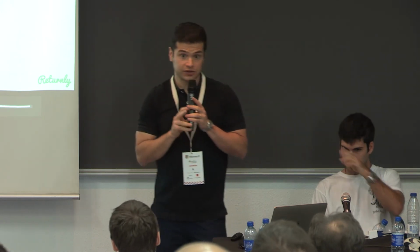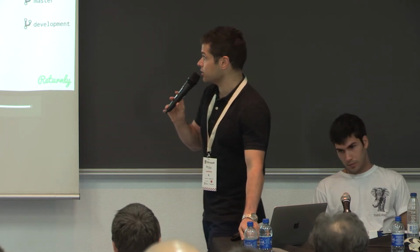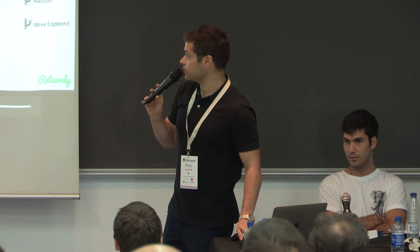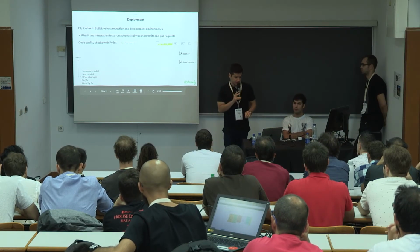Also, code quality checks are run automatically with Pylint. And so here we see basically the master branch and a development branch, not a specific one. So the moment we want to make a change, we branch from the master branch, and those changes can be either a retrained model, a new model, other changes, bug fixes, security fixes.